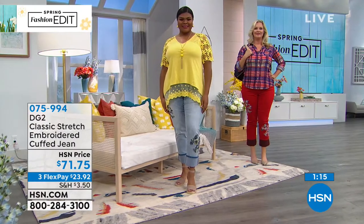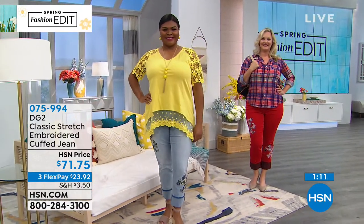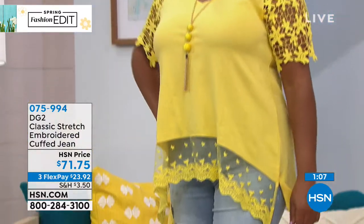Because as you look at our ladies this morning, you see Tiana in that yellow, and you might be thinking, you know, I do like yellow. I do like that. You know, that red is really making me happy in those jeans.